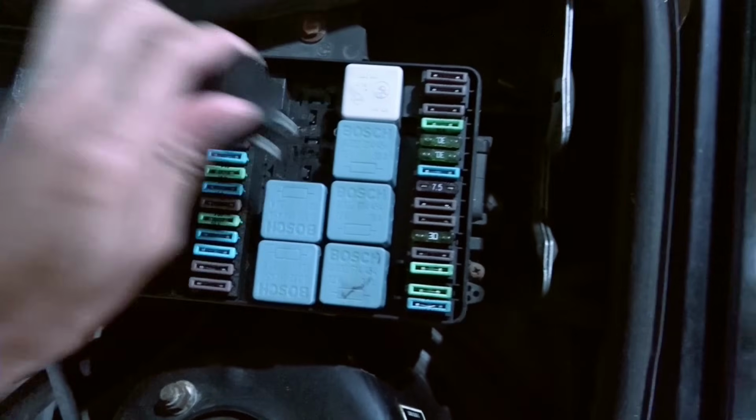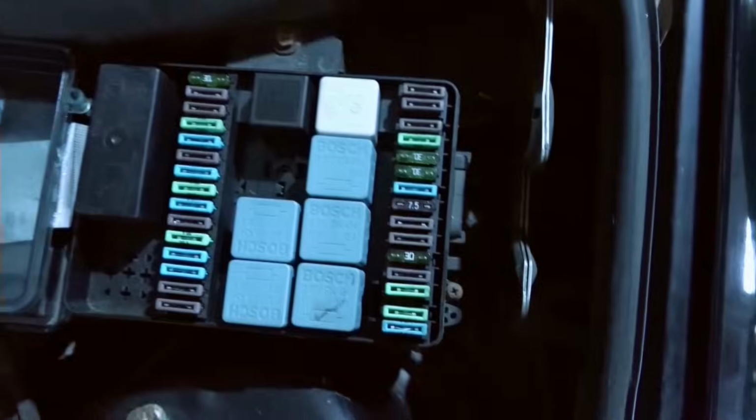I finally got the low beams working. They were missing a relay, so I just took the relay from the high beams. And we finally made it home.